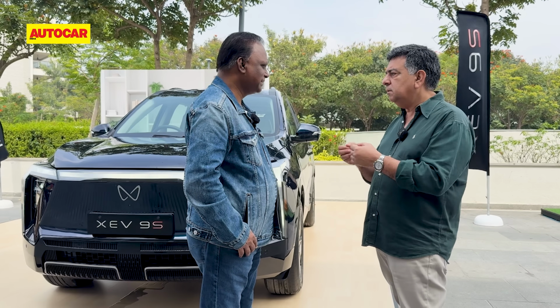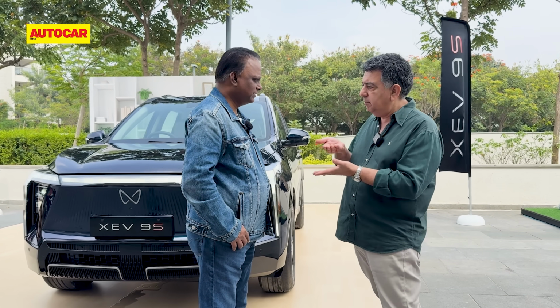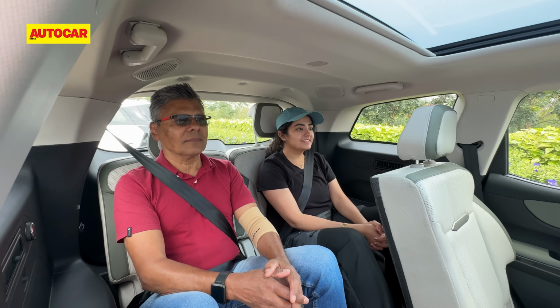Just one last thing on the third row: to get that highest H point, you had the electric motor. Was that a bit of a challenge over there? The space, it's a few millimeters here and there, but I'm sure you've already gone and sat, and you will see it's a better place.